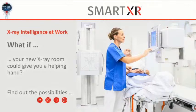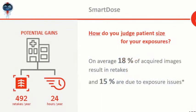What if your next X-ray room could give you a helping hand? Let's find out the possibilities. SmartDose is one of the cornerstones in the AGFA SmartXR portfolio. It assists you in giving the right dose for each patient, no matter how different they are.